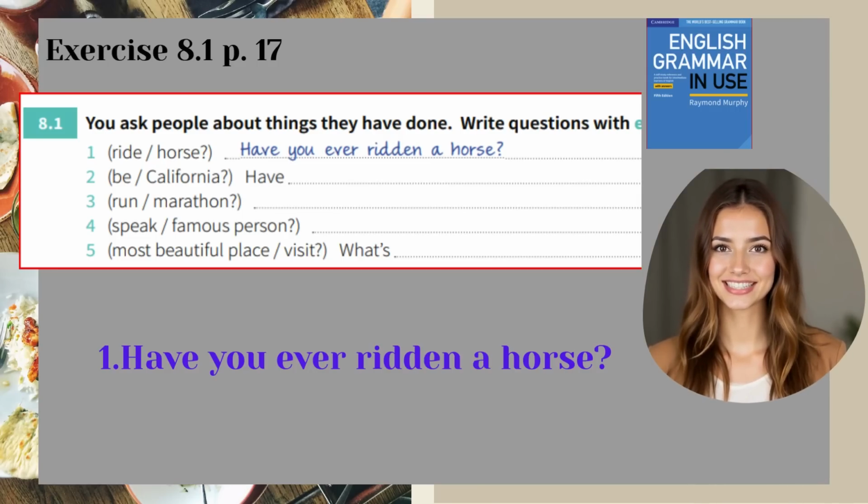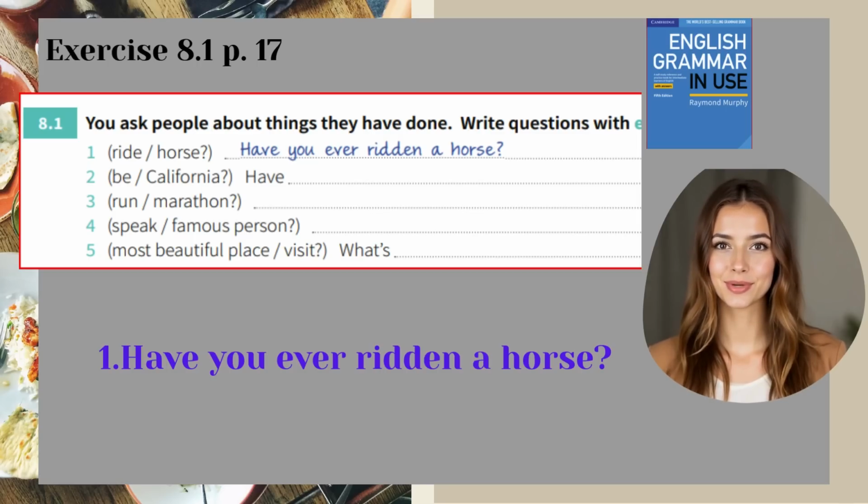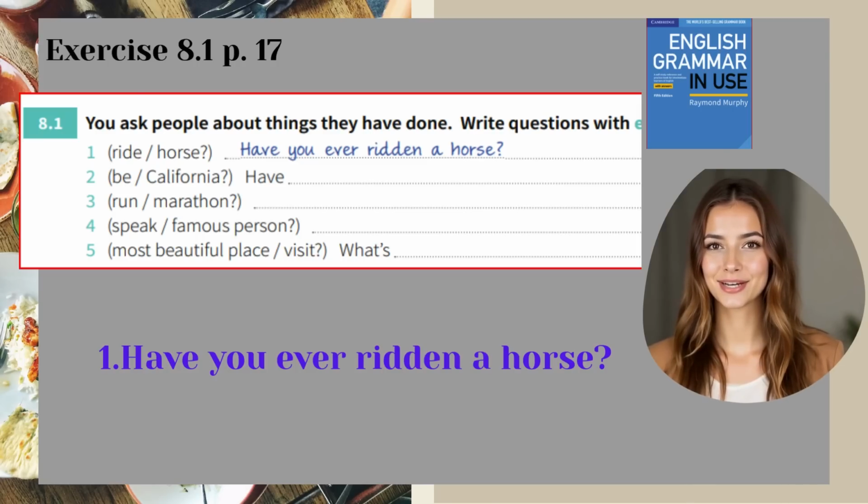Let's do exercise 8.1. Ask about experiences. We use ever in present perfect questions to ask if someone has had an experience at any time in their life. Let's see some examples.